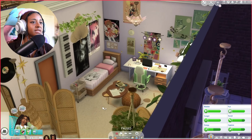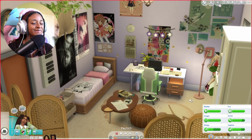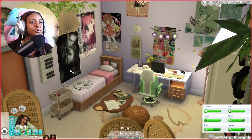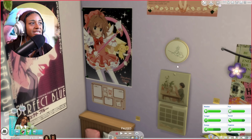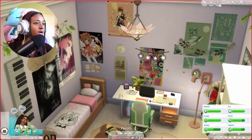Now with Nilifer's room, Nilifer is a very coquette pink girly. She loves, loves, loves anime, if you can't tell. She has this Twilight poster, Perfect Blue poster. She has this little Kiki embroidery thing. She has this poster with the Nazar on it.